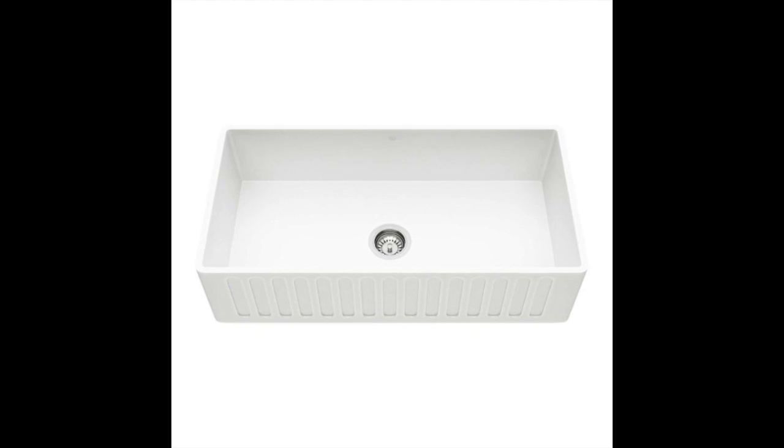Coming in at number 5, VIGO 36-inch by 18-inch by 9 5/8 inch undermount farmhouse kitchen sink, composite solid surface single bowl apron front.